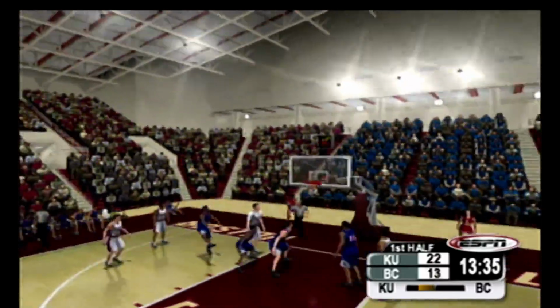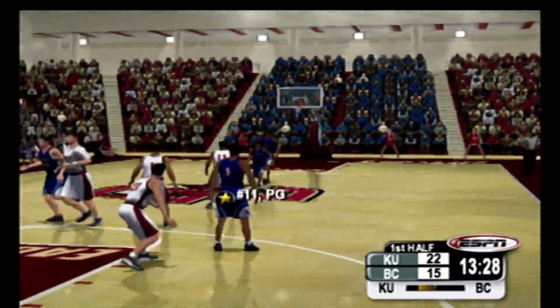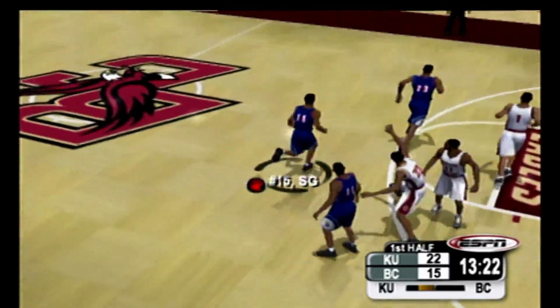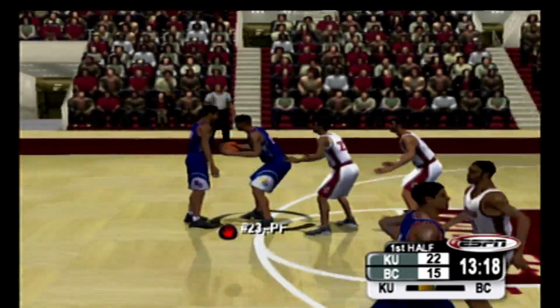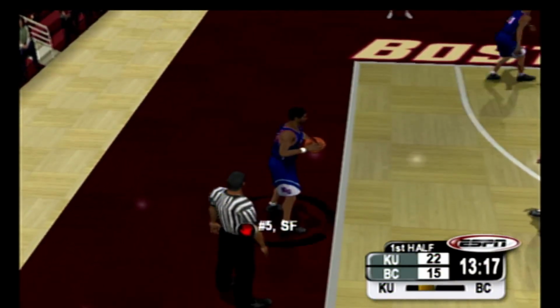For 2 points. The Jayhawks have the ball, and it's a 7-point lead. Passes it back. 44 has position down low. 22 is tagged with the reach. That's his first foul of the game.